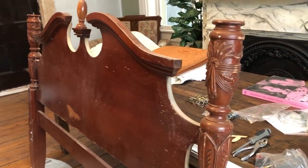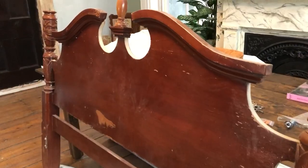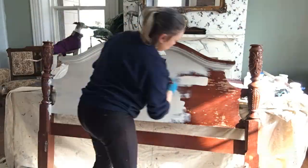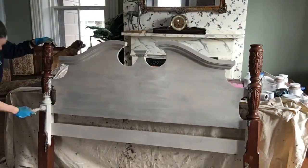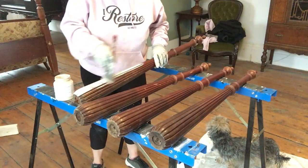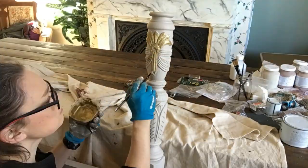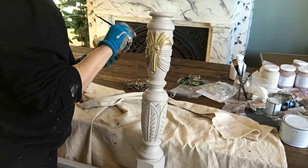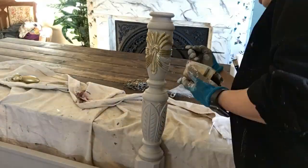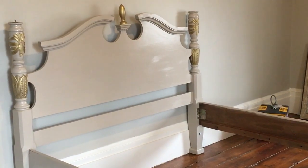Our next project was the bed frame, and we found this one on Marketplace. And to be honest with you, I wasn't even sure whether we'd be able to use it because it was not in great shape. But it's amazing what a little bit of paint will do. And with the help of my magic gold paint, I added a little gold detail onto the four-poster bed. And then we took it upstairs to see what it looked like in the suite.